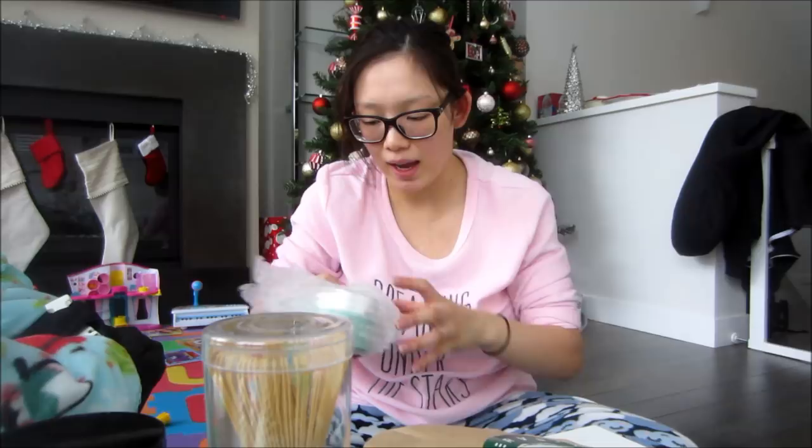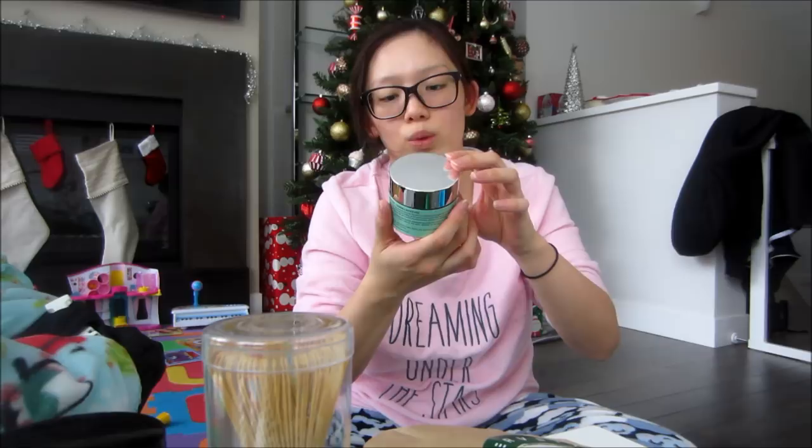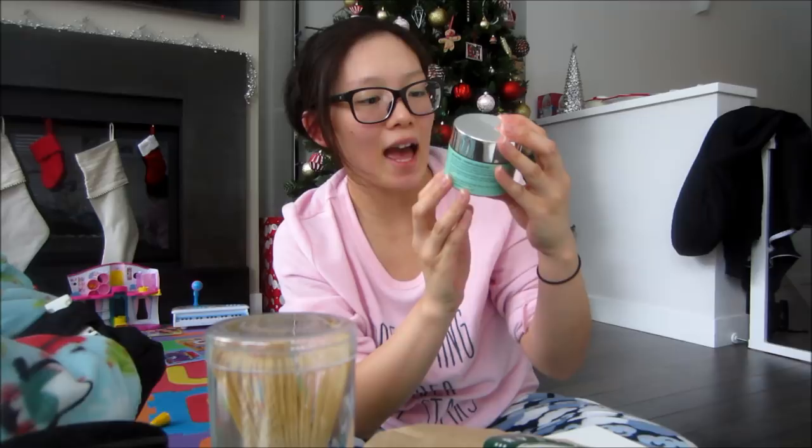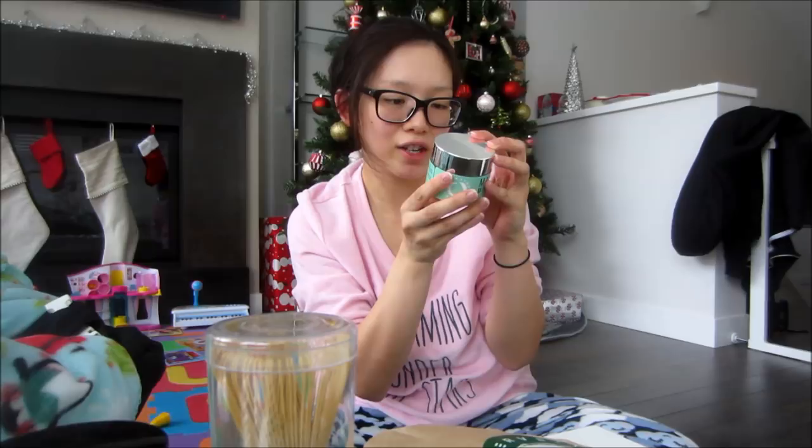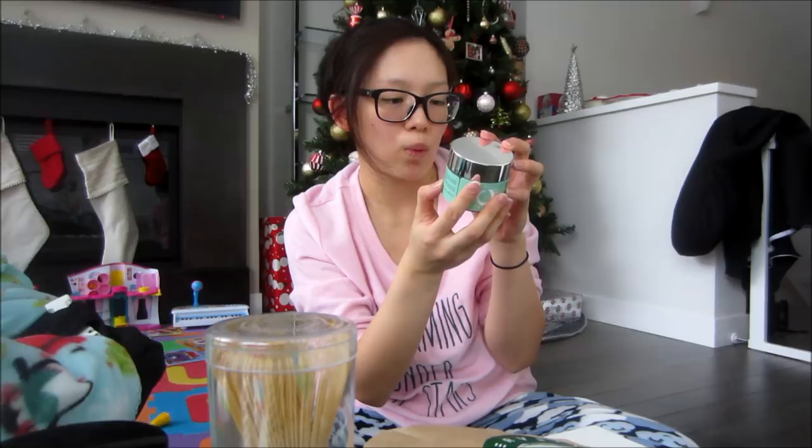What's this one? Ooh, Matcha Mud Mask. I really love their packaging, you guys. It's so beautiful, especially this one with the silver top. Matcha Mud Mask Deep Skin Cleanser, Anti-Acne, Pore Reducer, Oil Control, Anti-Aging. So you guys know how much I love my masks, so I'm super excited to try this. 100% natural. Apply generously onto clean face, avoiding the eye and lip area. Leave for 10 to 15 minutes, then rinse with warm water. Repeat 2 to 3 times a week for best results.